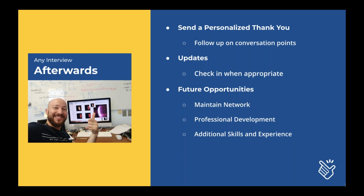From there, you can ask for updates when it's appropriate. If they tell you it's going to be 2 weeks before they make a decision, it's okay to follow up in 3 weeks. I wouldn't follow up in 2 days, but it's totally appropriate if you haven't heard anything from the organization to ask for some updates, see if there's any information that they'll need, if they want your references, or if there's anything further as far as the hiring process.